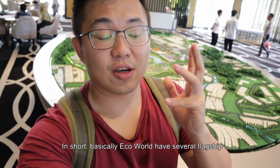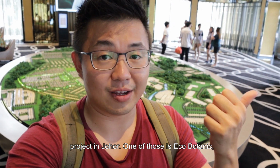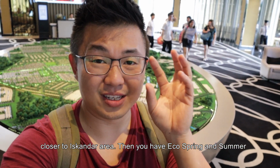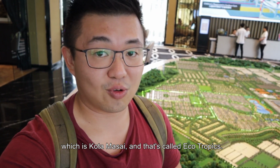So in short, basically Ecoworld is having several flagship projects in Johor itself, and one of those is Eco Botanic closer to Iskandar area. Then you have Eco Spring and Summer, which is in the central Johor Bahru area, right? And at the east side, which is Kota Masai, that is called Eco Tropics.